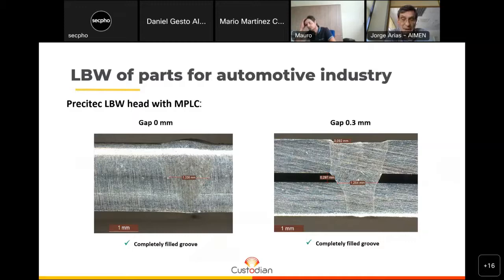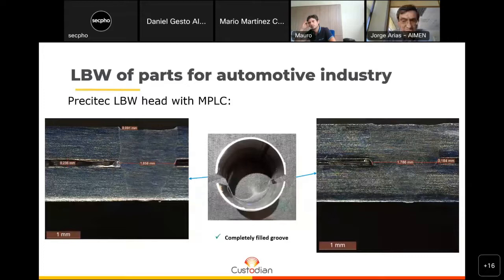And also in the next slide, you can see the difference. We cut this welding bit with the two tubes, and in the opposite parts we have different gaps. On the left, you have a gap higher than 0.2 millimeter. On the right, you have a gap lower than 0.2 millimeter. But in both cases, we are able to meet the quality requirements regarding full penetration, complete filled groove, etc.